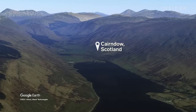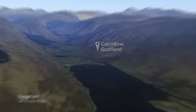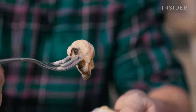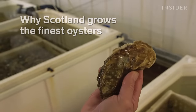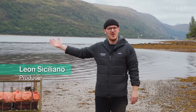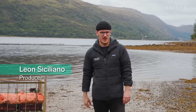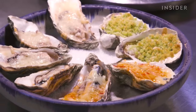Up the coast of Scotland, Lochs are some of the best places to farm oysters. Hey, it's Leon, and welcome to Scotland. We're in Loch Fyne to find out how Loch Fyne oysters are farmed and why they're so special. I'm also heading down to the local oyster bar to try and decide what the best way of serving them is. Down the hatch we go.